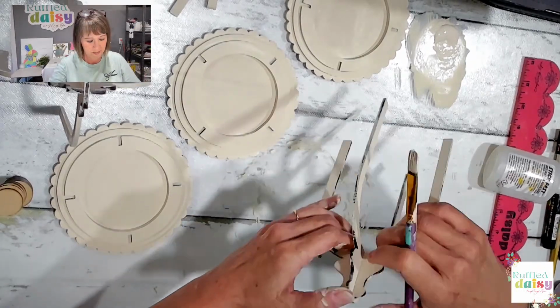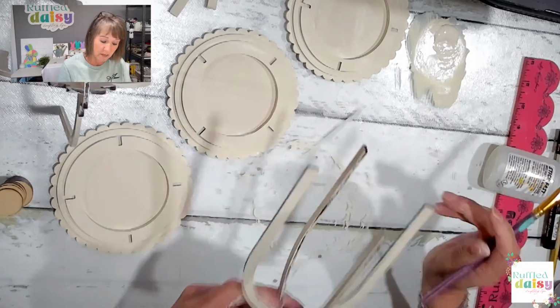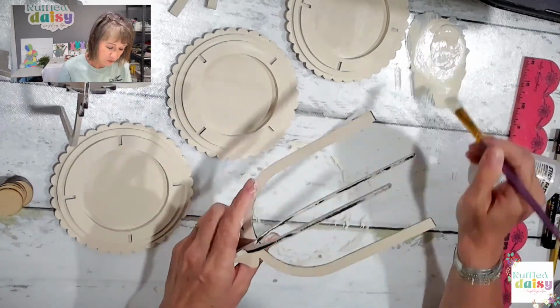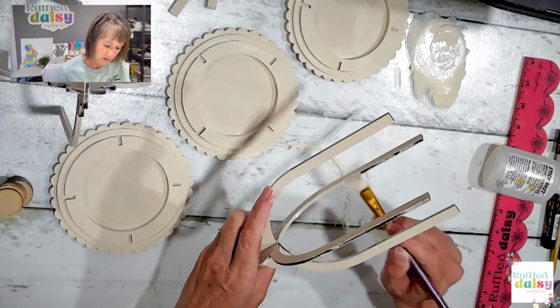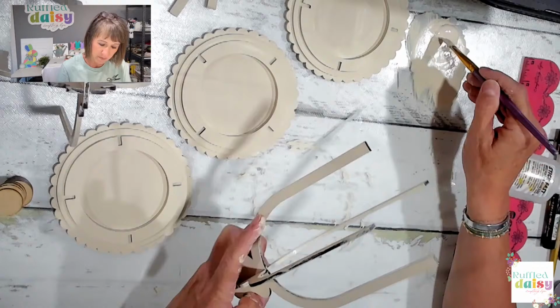All right, get this down in there. Just remember, like I said, if you get paint in any of these spots, they do fit pretty snug. So you're just going to have to use a little bit of elbow grease and push it in there. But I promise they'll fit.